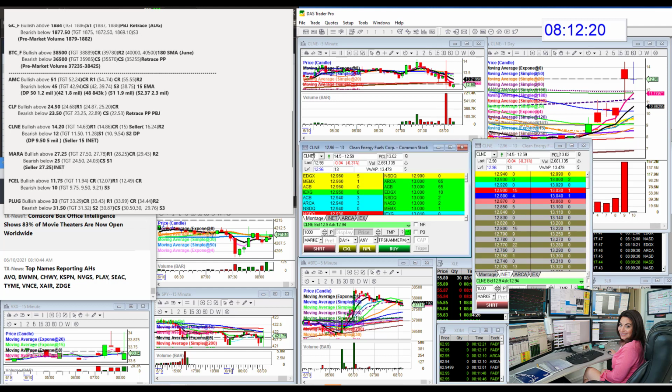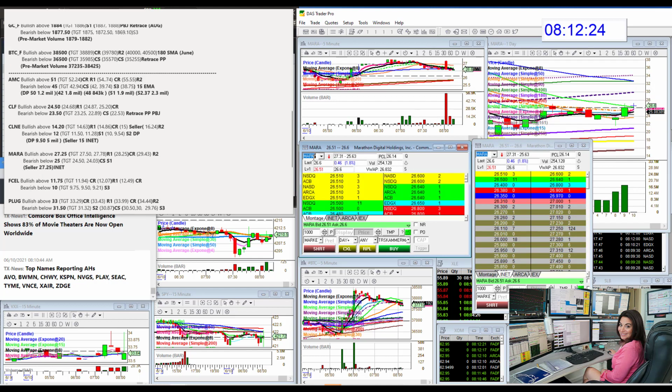Let's head on over to Mara. I like trading Mara when it comes to crypto. The options are pretty decent. Today, bullish above 27.25. The sky is open on the daily chart. Bear below 25 for a retracement trade.